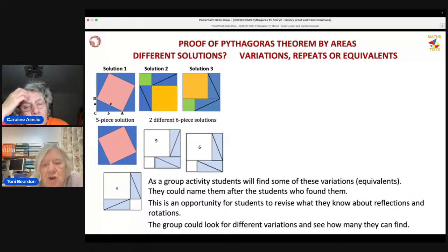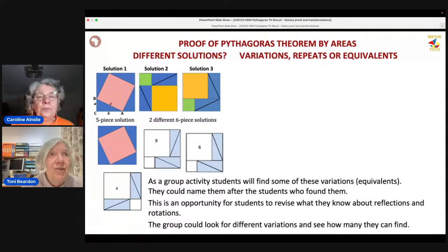So this is an opportunity for students to revise what they know about reflections and rotations. Not only can they revise Pythagoras' theorem if they've met it before, but whether or not they've met Pythagoras' theorem, this is an opportunity to think about reflections and rotations. And it comes naturally. You don't have to find all of the possibilities. You can just look at the ones the children around the classroom have found. And they could look at different variations if you have the time and see how many they can find.